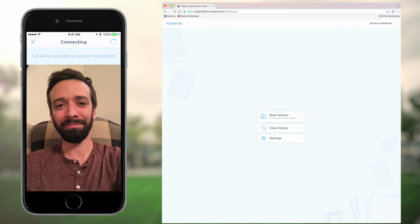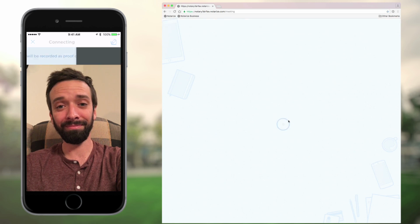This is the Notary Portal. Notarize has a dedicated staff of notaries online 24/7. Each notary has completed a background screening and is trained to interact with your customers and service documents for use nationwide. As soon as a customer taps Connect, a call appears in the notary's dashboard. The notary clicks Start Session to begin the live call.